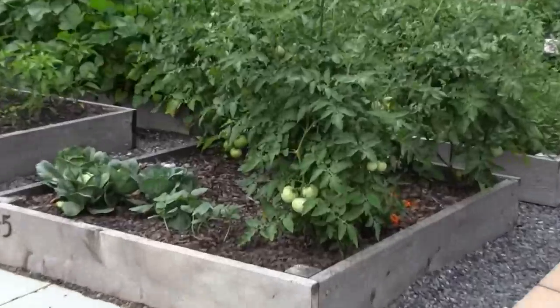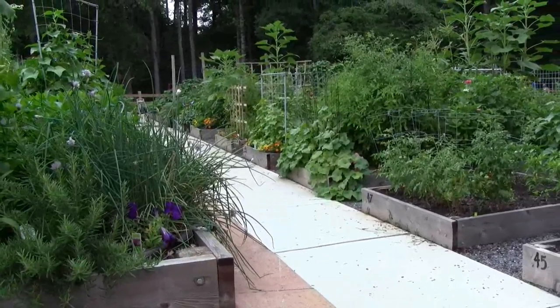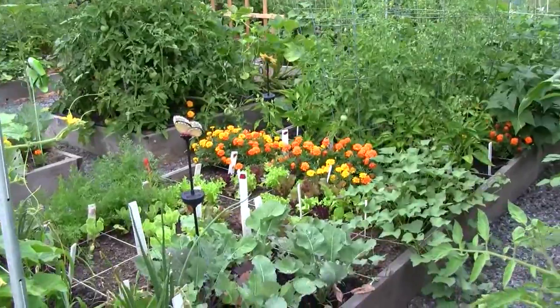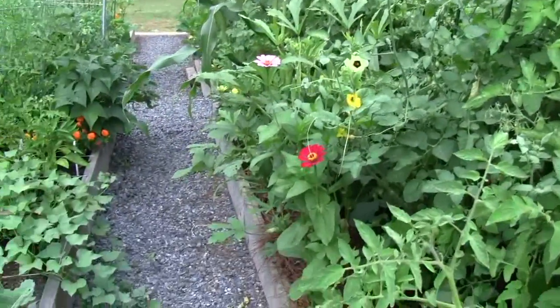I think I'll go around the way here. Looks like we have a lot more green tomatoes. I'll mosey down the way here and see what I can find. We have some nice pansies here in the garden. This is a community garden, I would say. See what else we have here.